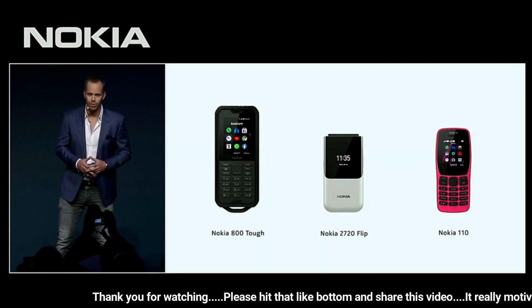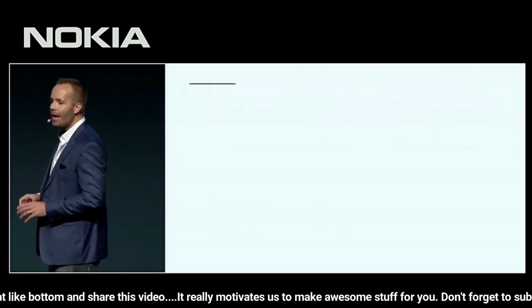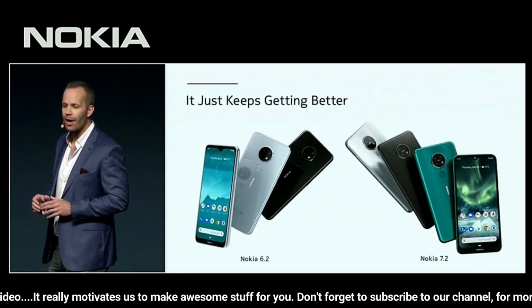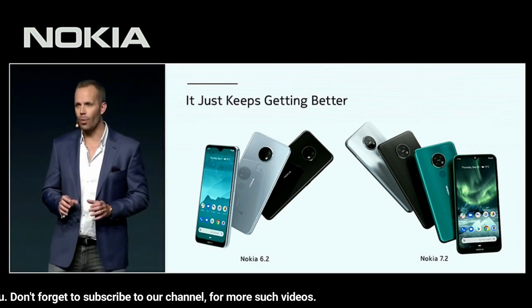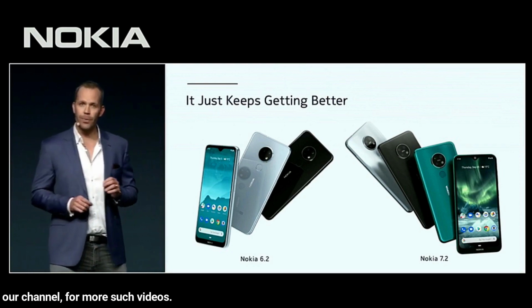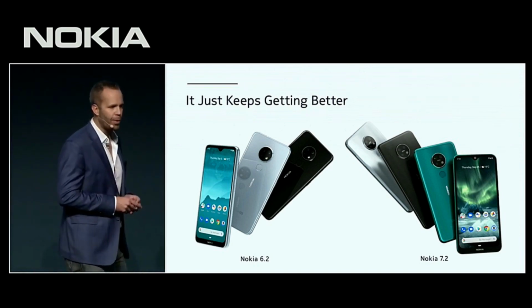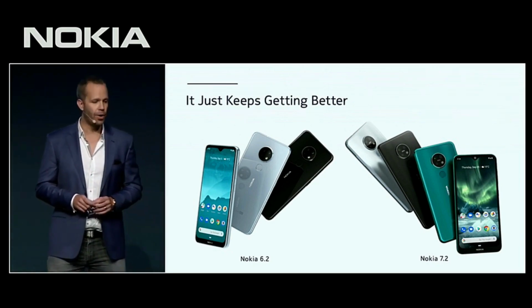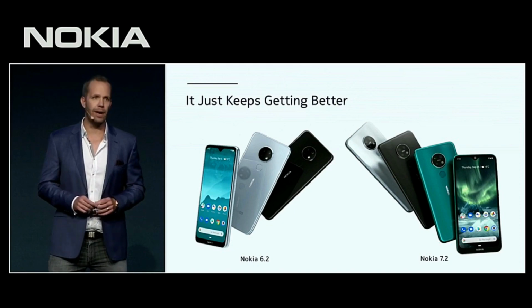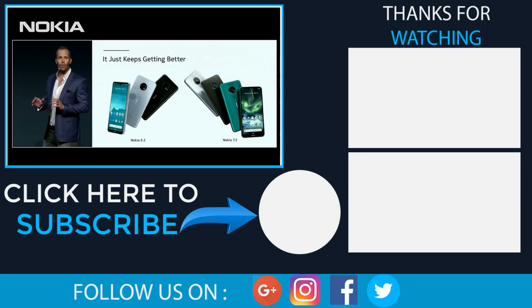Nokia feature phones. And the all-new Nokia 6 and Nokia 7, raising the bar on what you can expect in the mid-range with the best-in-class pure display screen, advanced triple camera imaging experiences, stunning designs inspired by our Nordic heritage, and the latest innovations on Android. Thank you so much for joining us today.